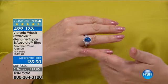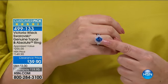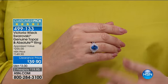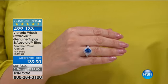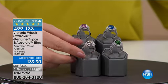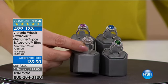So Victoria Wieck, the Beverly Hills jewelry designer that's been at HSN for many years that we all know and love, has this gorgeous customer pick ring. The center stone is white topaz. But the people at Swarovski have a proprietary process where they can make the white topaz have color in it. So this beautiful white topaz is available in the look of a blue topaz or a sapphire, a beautiful huge pink diamond, the look of a giant emerald, or if you love the classic, it's the genuine white topaz without anything done to it, just the huge white topaz in the center.